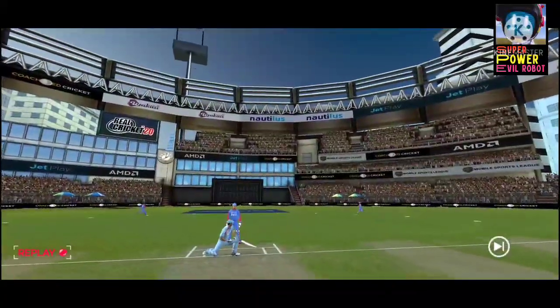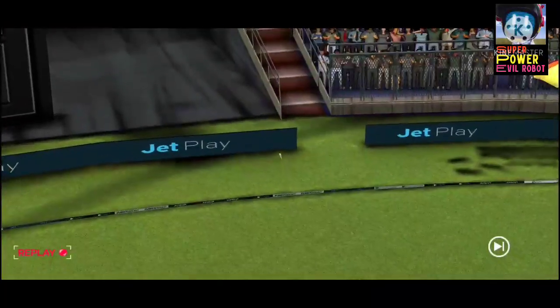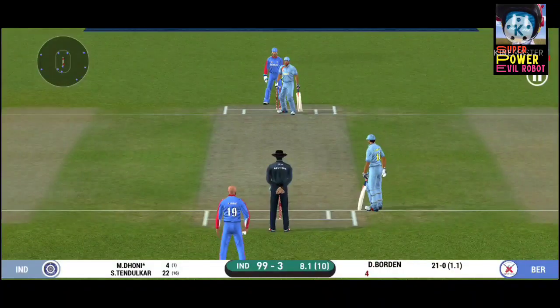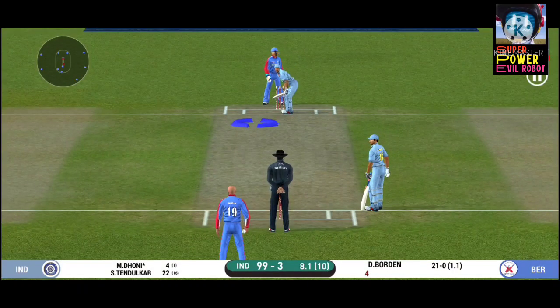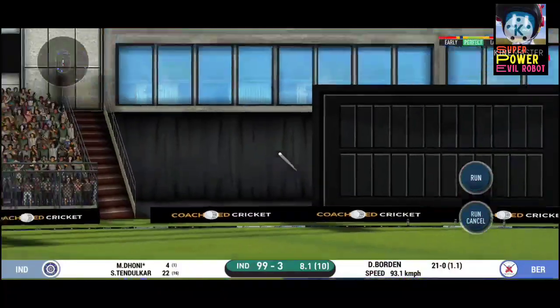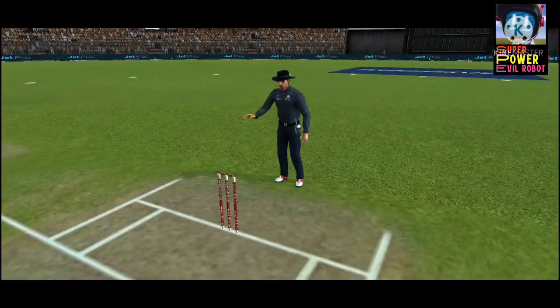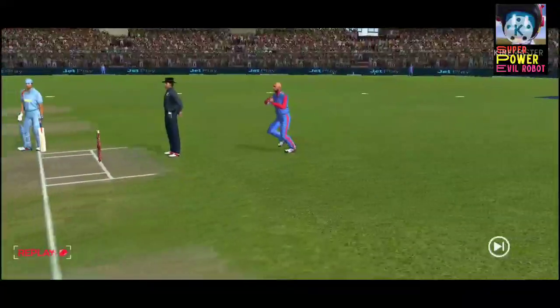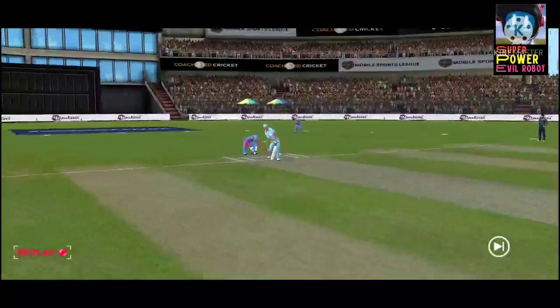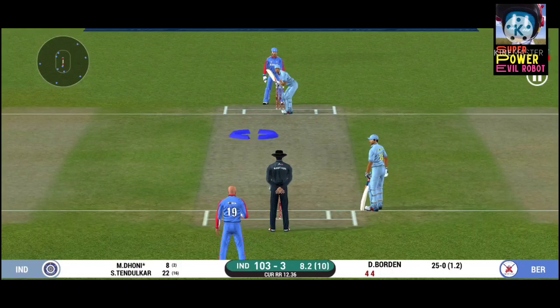Oh, that's marvelous. Looks even better in the replay. Another field change. It is showtime. Crowd going mad here. Splendid shot, and it flies to the boundary for four. Outstanding shot. It's a bigger boundary there. Can he do it again?